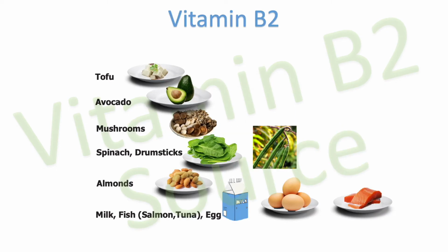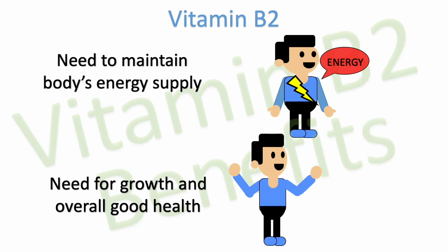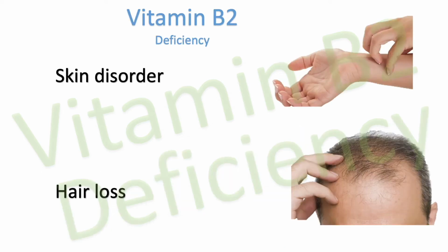Next vitamin is vitamin B2. It is also called riboflavin. Vitamin B2 sources: tofu, avocado, mushrooms, spinach, almonds, milk, fish, and egg. Vitamin B2 benefits: it is needed to maintain the body's energy supply. Also, it is needed for growth and overall good health.